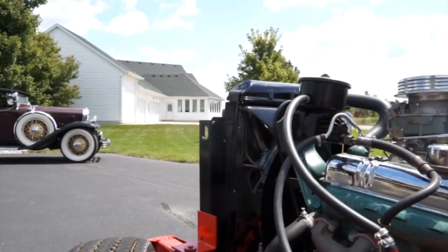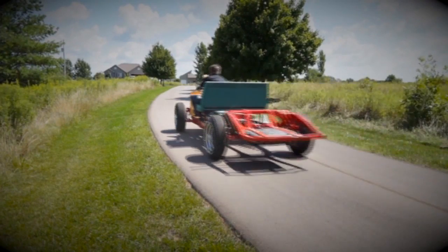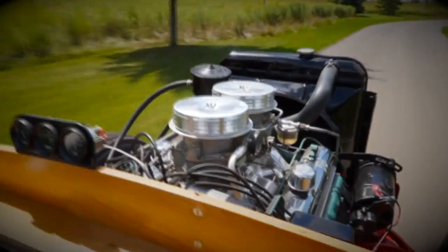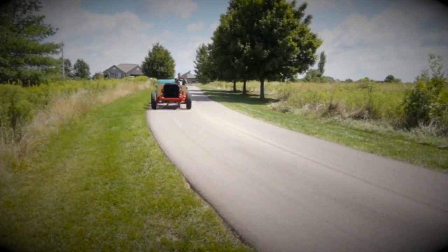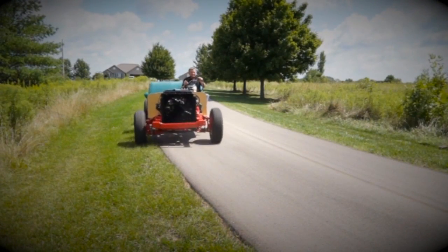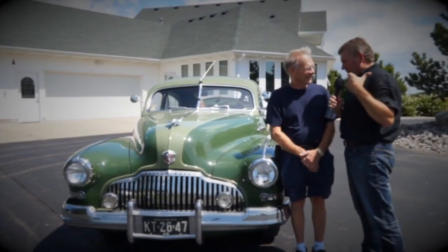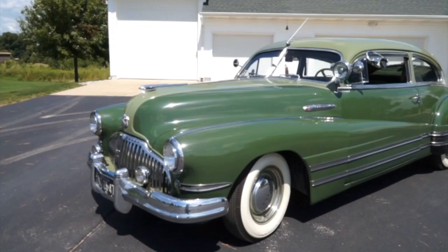I mean, it's just got an engine and a chassis. I mean, the thing must be a hoot to drive. Well, it is, and you have to stay off the accelerator because right away the back wheels spin. Riding around in that chassis and a seat, that was a blast. I could have done that all day.